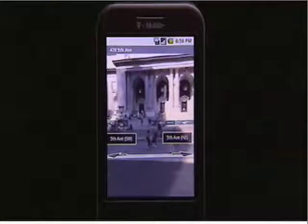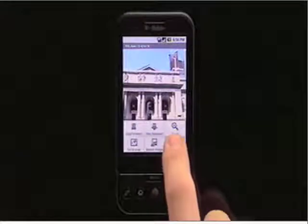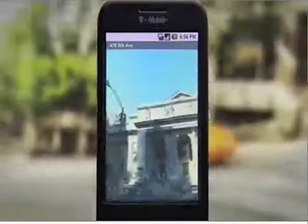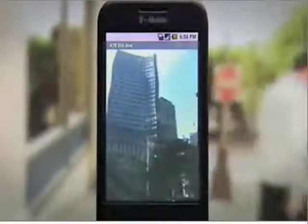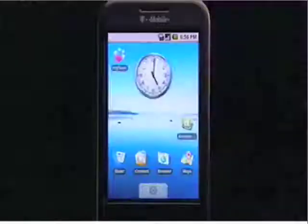Panning around with the touchscreen is great, but what really brings it to life is compass mode. Simply press the menu button to start compass mode, and the scene moves as you do. So let's go back to the home screen.